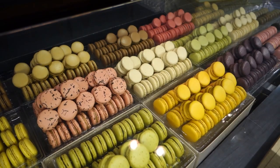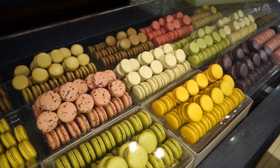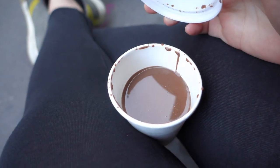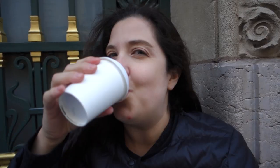So we went to this place called LADUREE for macarons, which they're known for. But we also got hot chocolate, thick, rich Parisian hot chocolate. The chocolate is so rich and dark tasting. It almost tastes bad, but it's really good.